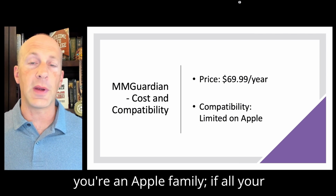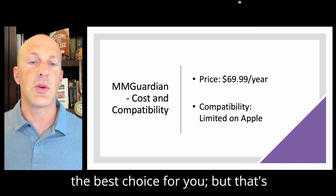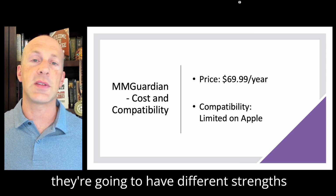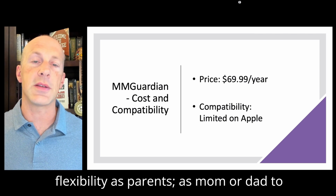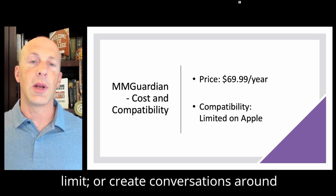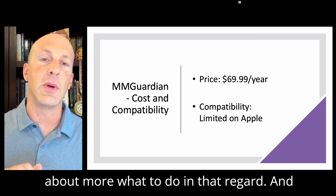So if you're an Apple family, if all your phones are Apple, Guardian may not be the best choice for you, but that's something you need to look into because, again, like all of these different apps, they're going to have different strengths and weaknesses that kind of give you the flexibility as parents, as mom or dad, to know what you're trying to monitor, what you're trying to control or block or limit or create conversations around. And this will let you know a little bit more about what to do in that regard.